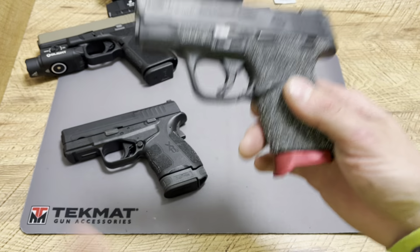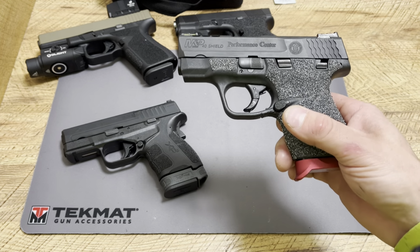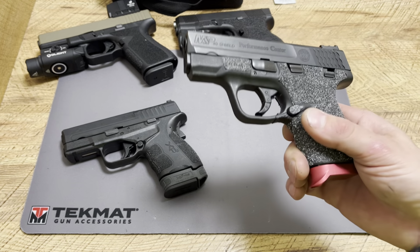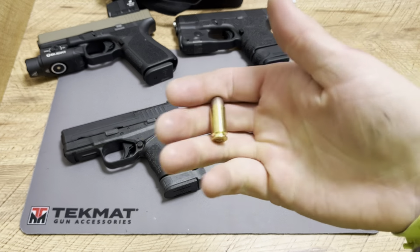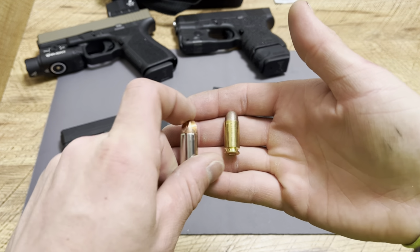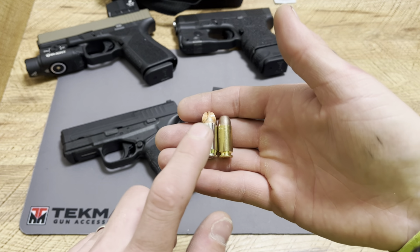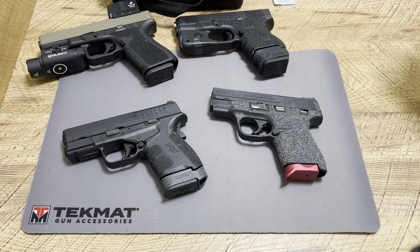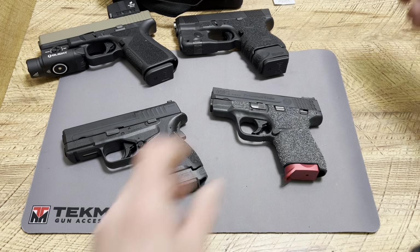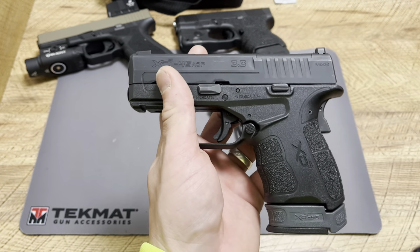And for $300, I'll beat this thing up, use it for a couple years, and I got my money out of it. So absolutely love the Performance Center. Now, this is what that shoots. That's a 40. This is what the next firearm shoots. That's a 45. Now these are Underwood Extreme Defender rounds, which we're going to touch on, coming out of that slower, larger 45, right? Right here is the Springfield Armory XDS Mod 2 3.3.